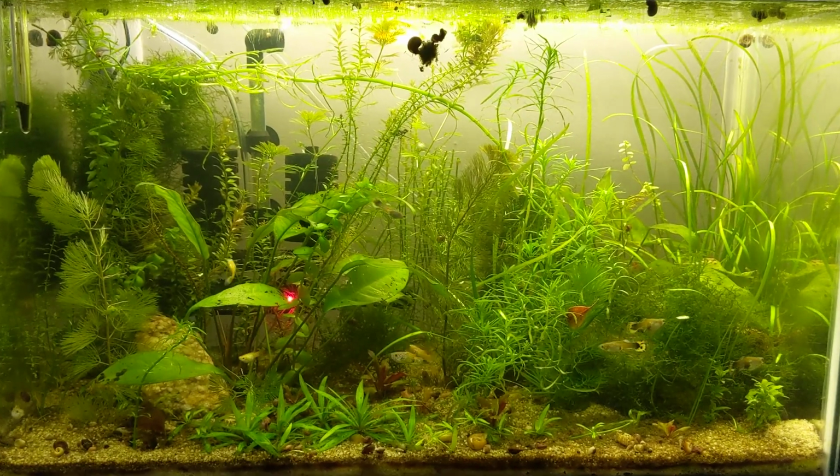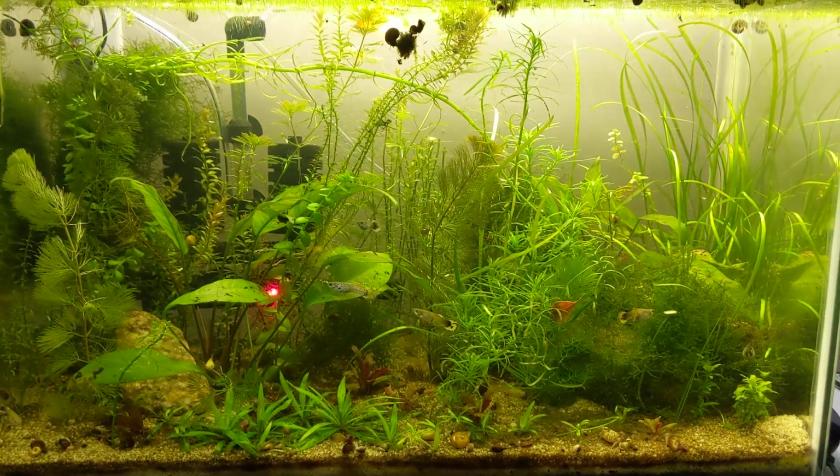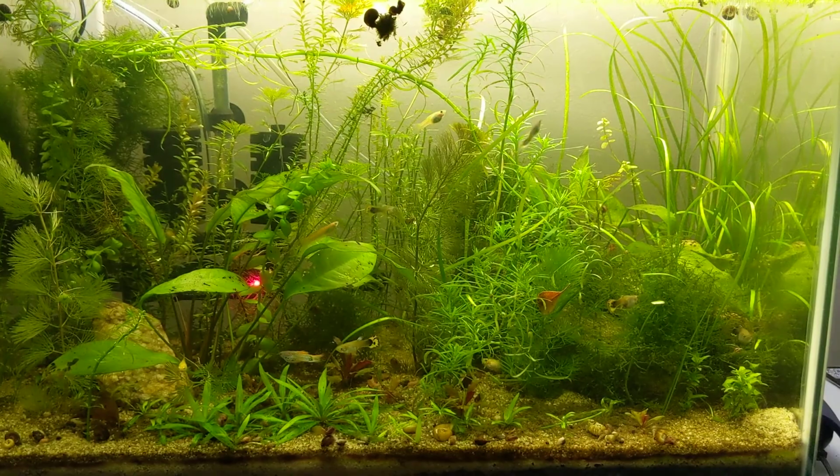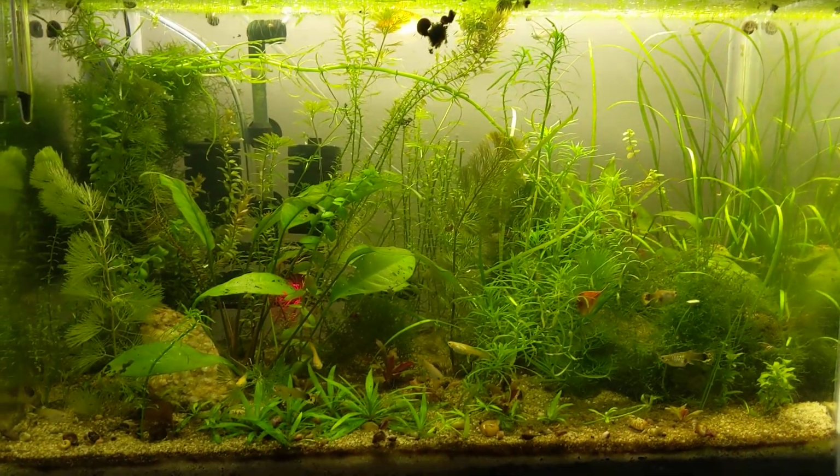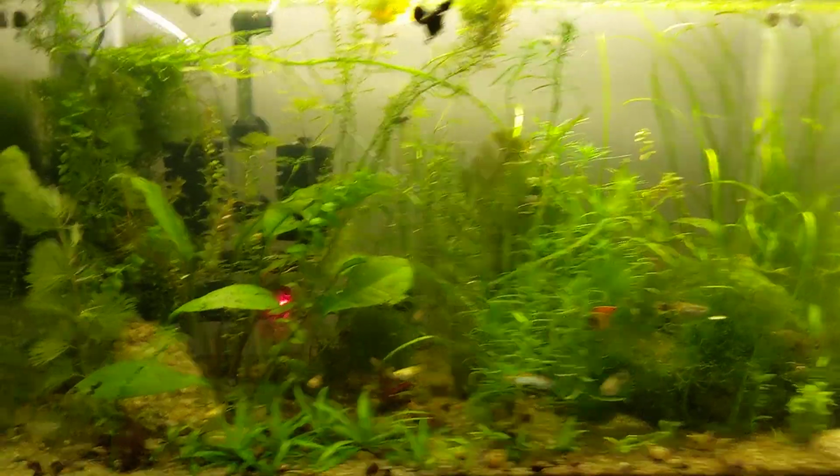And this aquarium is just now getting to the point where I think it's dense enough to allow some fry a decent chance, but still not quite where I'd like it. Let me show you back on this aquarium over here.